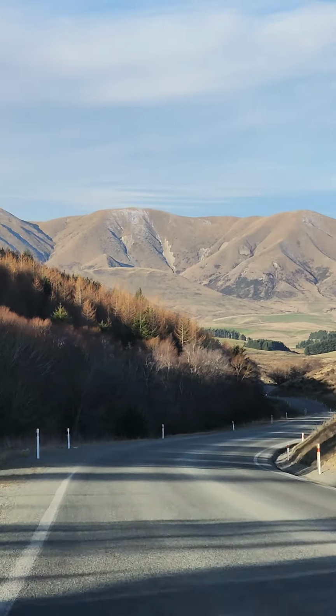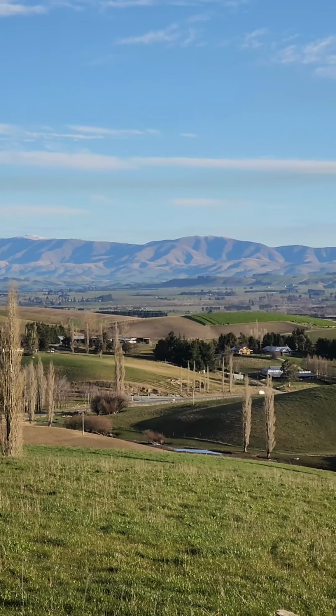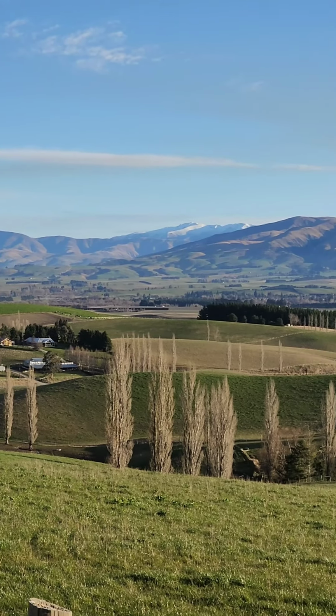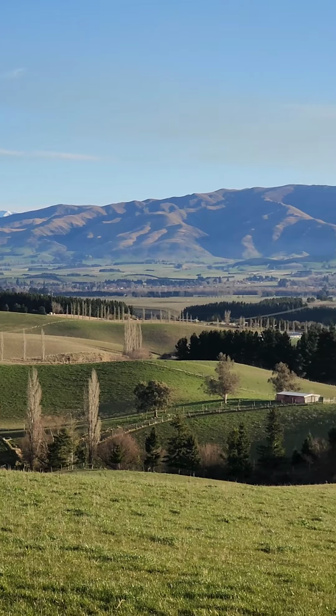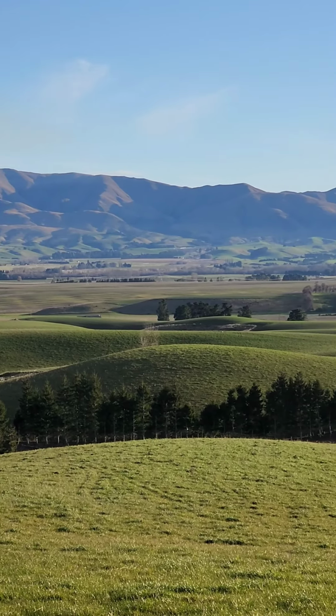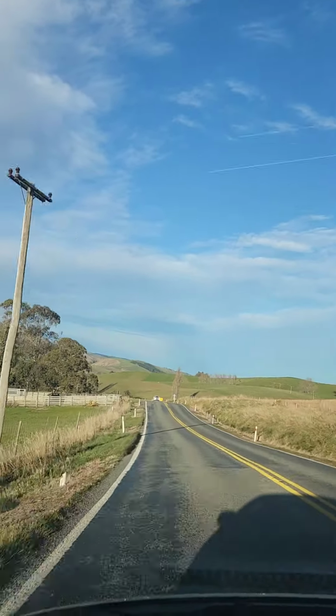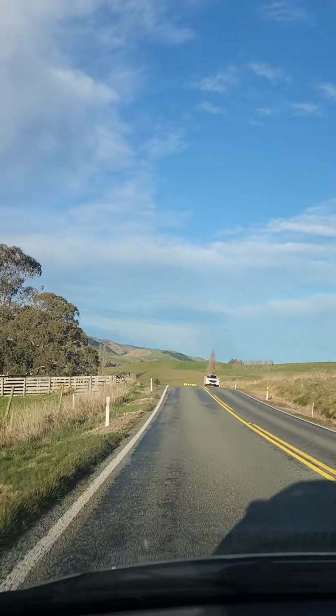But we also made another stop here in the scenic lookout. So the view is very wonderful. Oh, it's very nice. Look at that. And we continue driving for another 2 hours till we reach home.